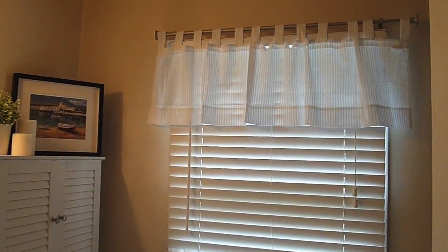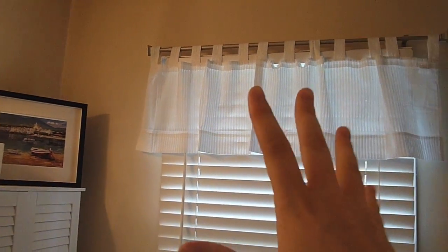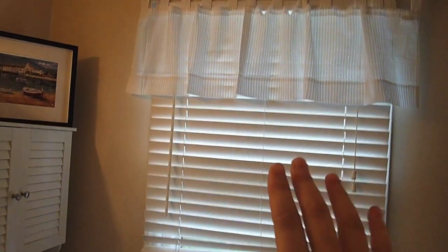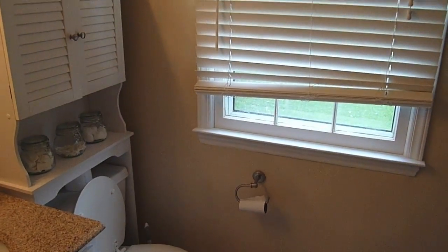So here is a valance that I just recently found. We had a different blue one in this bathroom, but I wanted to change it to white because I think it really opened up the space more and kind of matched with my storage cabinet over here. But this was just $2.99. I was so excited to find it. And to top it off, it was brand new in the package. It had never been used or opened. So there you go. Pretty cute valance for the bathroom.